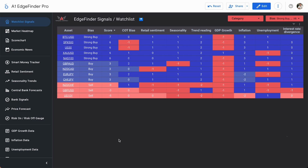And right now we are in the middle of something really, really cool, and we are actually tweaking how the Edge Finder gets scored. We are trying to make it even more accurate by pulling in even more data into different places. If you're familiar with the Edge Finder, you'll notice that historically, our fundamental stuff here, GDP growth, inflation, unemployment, and interest rates, were either scored as -1, +1, or 0, where you'll see most of those numbers here are 1s or 0s.